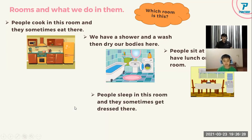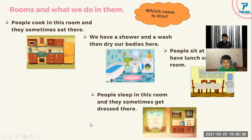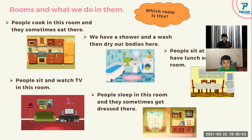Next. People sleep in this room and they sometimes get dressed there. It's bedroom. Good job. What can we find in the bedroom? It's a bed. Bed and TV.